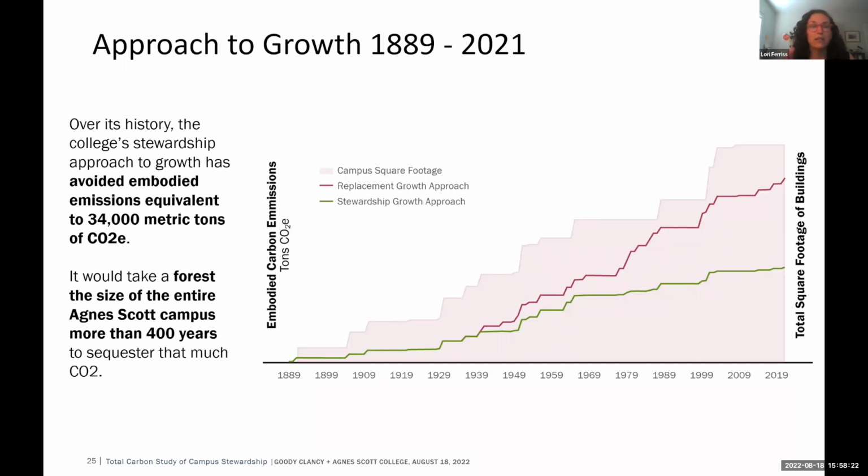And when we looked back historically, this chart shows you the embodied carbon emissions only of two scenarios. The green is the stewardship approach to growth that the campus took. So you can see embodied carbon is added as new construction happens or as renovations happen. And then the red line is an alternative approach in which, rather than renovate buildings, the college tore them down and replaced them at those points of renewal.